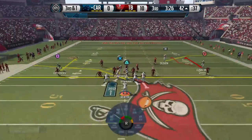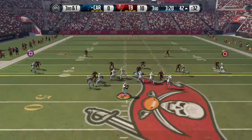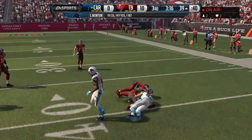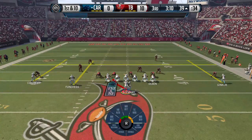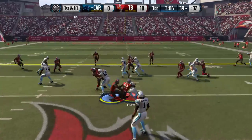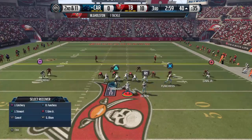Stewart's tackled down after a gain of 2. Play number 6 coming up on this drive. We'll go no huddle. 3rd and 1. Complete to Greg Olsen. Well, when your team is behind, just come out there and get a first down. That's a nice job by the offense. Jonathan Stewart with the football. Can't find space, and this will be a loss of 1 on the play.